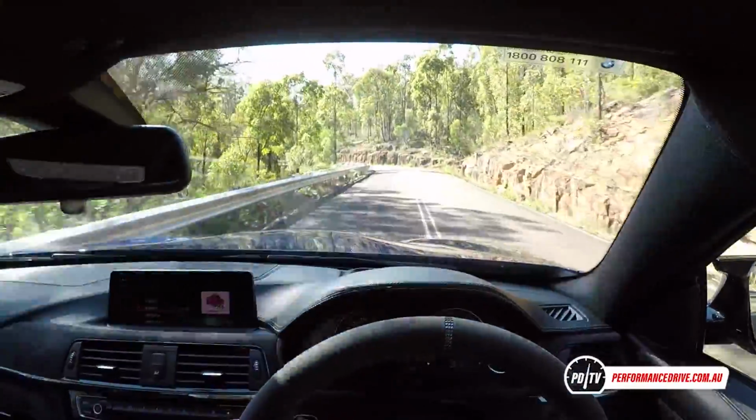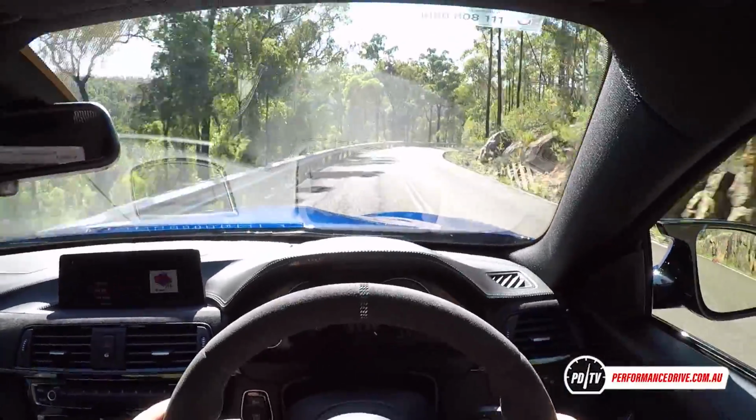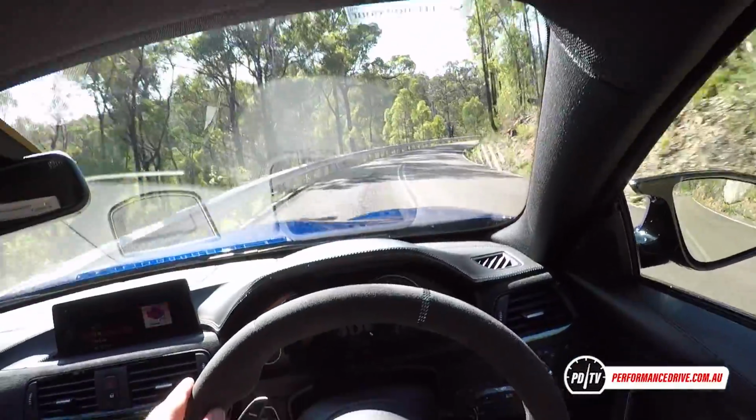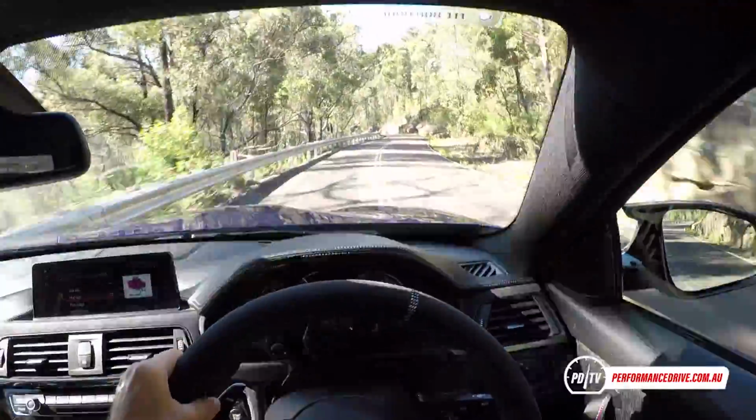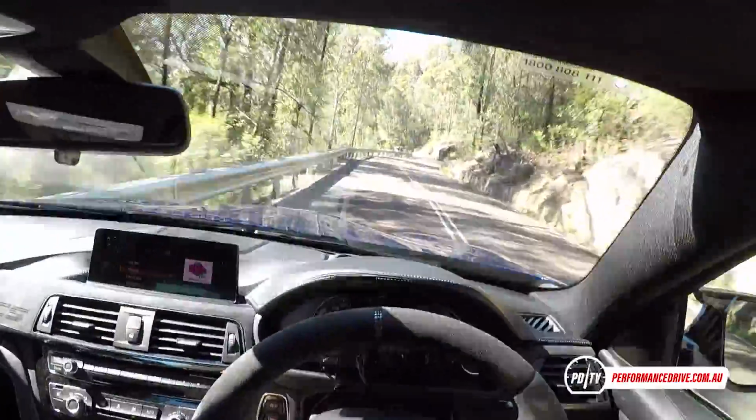I've driven the M3 on the Nürburgring, and I could have spent all day there. It's just in its element on a track. And this would be even more so in its element on a track. It just wants to drive fast. It's really awesome.